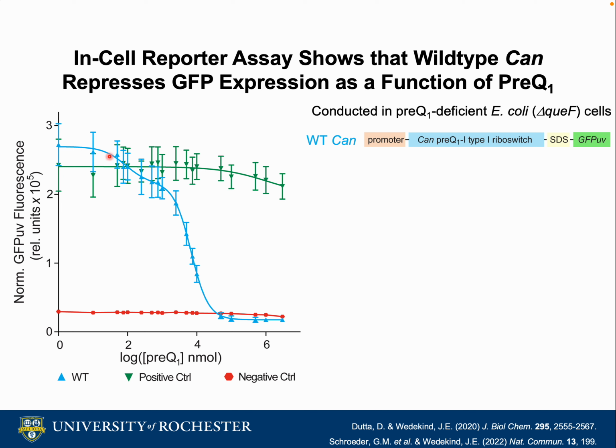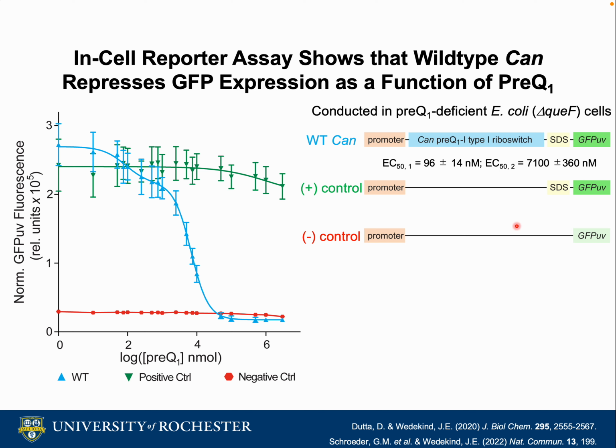On this graph, the light blue line corresponds to the CAN riboswitch. As you can see, with added preQ1, it clearly represses the expression of GFP. This is best described by a biphasic curve with EC50 values of 96 nanomolar and around 7 micromolar. The other two curves on my graph are my controls. My positive control is this green line here. This construct contains a GFP gene, a Schroeder sequence, but no riboswitch, so it should always express GFP. And likewise, my negative control, which is this red line here, contains a GFP gene, an inactive Schroeder sequence, and no riboswitch, so it should never express GFP.